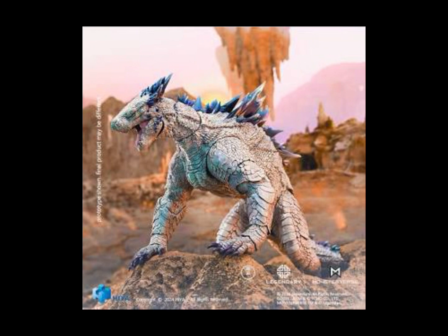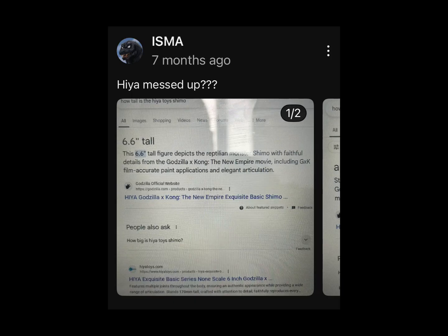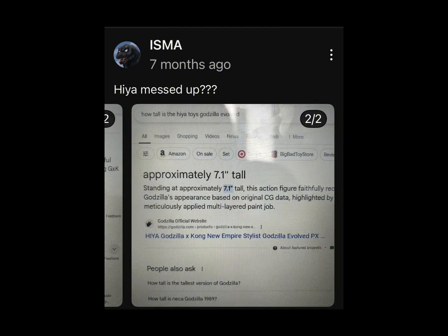But come on. And I did make a post like months ago before either Shimo or Evolve came out from Hiya. I was looking at the scaling, and I noticed that Hiya Shimo was like 6 inches just about, and Godzilla Evolve was like 7 inches, and I was like, are we cooked, or like what is it with these figures? And technically, I was right to judge that because technically the Evolve isn't scaled correctly with Shimo. Kong and Godzilla Evolve are fine, but they're not scaled well.